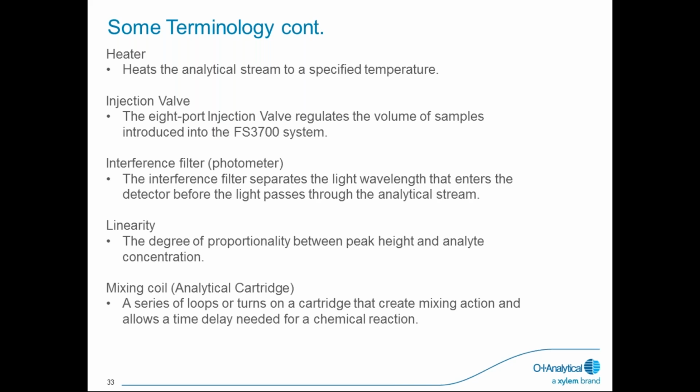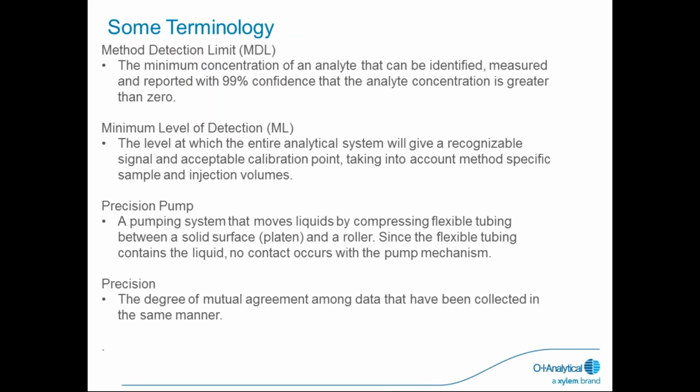Mixing coils, we have a series of loops or turns on a cartridge that create the mixing action and allow the time delay needed for the chemical reaction. You have your method detection limit, your minimum level of detection. We also have a precision pump that pumps a system, moving the liquids by compressing flexible tubing between a solid surface, the platen, and a roller. Precision, that's the degree of mutual agreement among data that have been collected in the same manner.